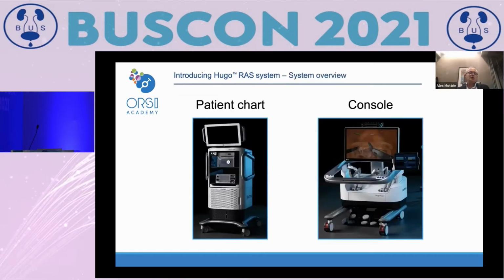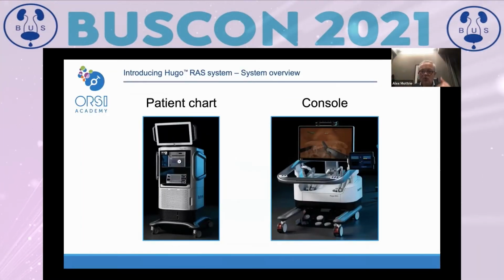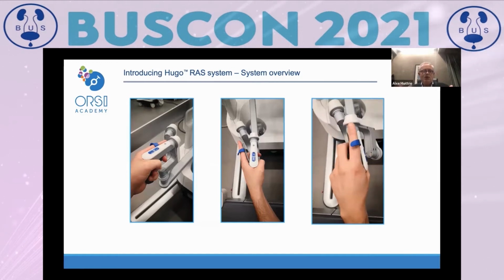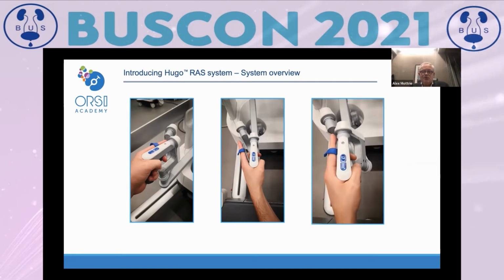About the system overview: for those who know the Da Vinci system, we all know that we are in a closed console, which has as a problem that you lack good communication, and you also don't have a view directly in the operating theater where you will see exactly what is happening. So now, thanks to this new Hugo system, we have an open console available, which makes direct communication with the staff and the team much easier. Also, we have this new type of handles, which are more like a pistol, super easy to use, very user-friendly, and very ergonomic for the hands.